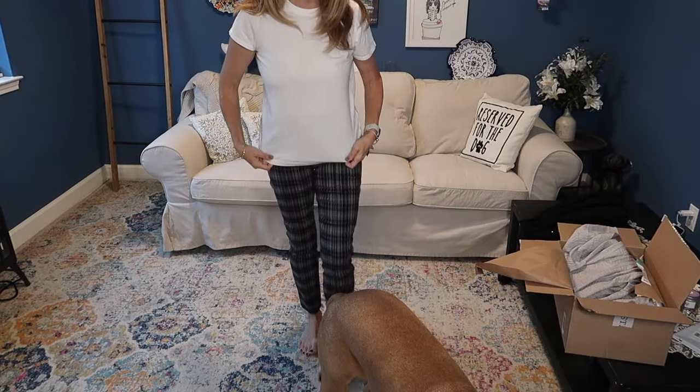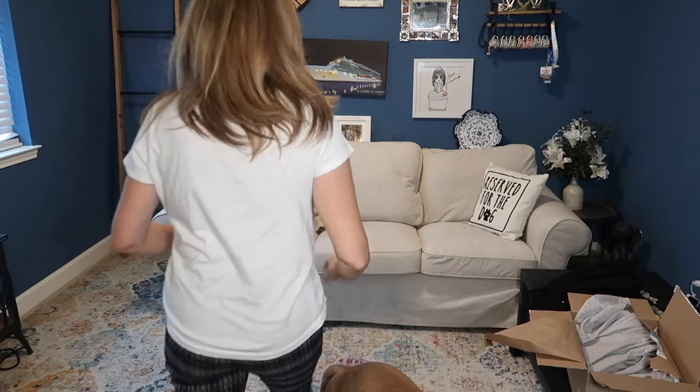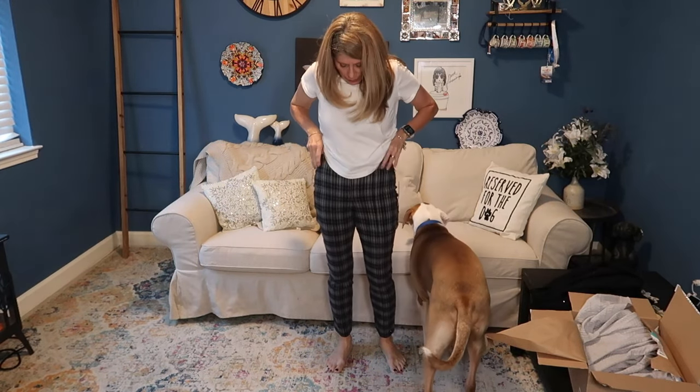I am fighting Buddy on... Well, now you can't see my head. Let's figure this out. There we go. I am fighting Buddy on not chewing on things. Seriously, he needs a chew bone. I mean, that's the biggest thing here.